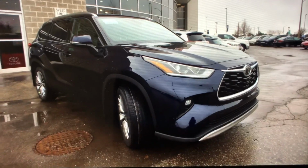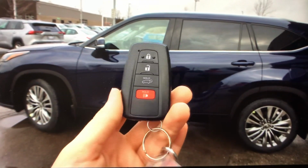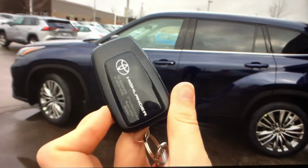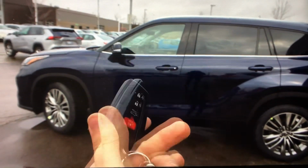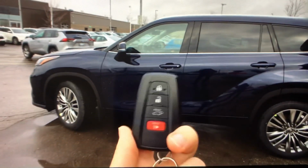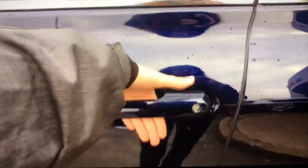Let's go inside. So just before I bring you inside of this beautiful Highlander, I just wanted to show you what your key fob is going to look like. So it does look just like this. As you can see, it says Highlander right on the back there. And it is our smart key system. So as long as you have this fob in your purse, pocket, or anywhere on your person, your car is actually going to sense it there. And you can unlock it simply by touching the inside of the door handle.